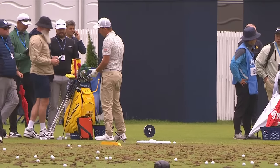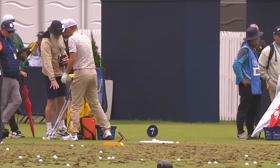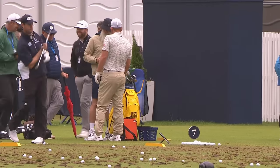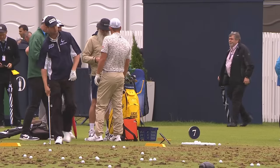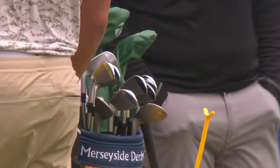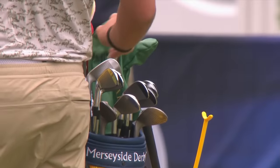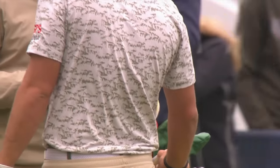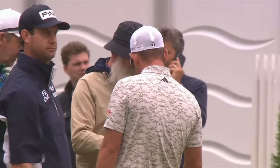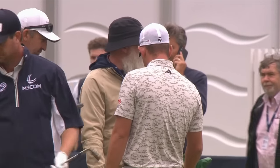What I like about Lucas, every time I see him, he always has a smile on his face. He's always enjoying golf. And as you said, he is really competitive, wants to win, doesn't he? Oh, yeah. I've never broached the topic of board games with him. I'm not going to do it. Oh, is that kind of competitive? Yeah, he's pretty competitive.